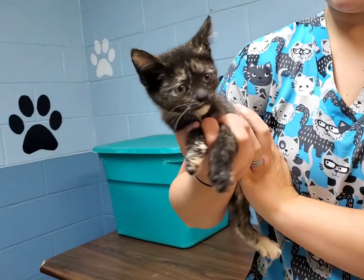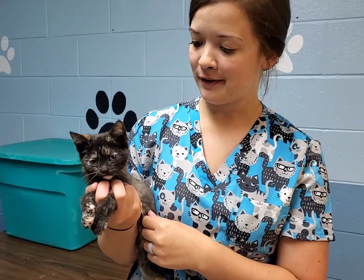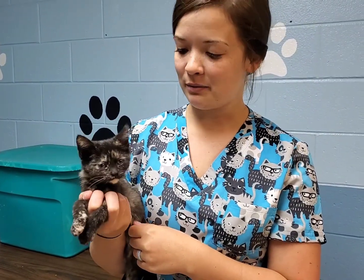Once she is big enough, she is already spoken for. A little girl came in yesterday who just fell in love with her, so she'll be going home as soon as she's big enough for adoption.